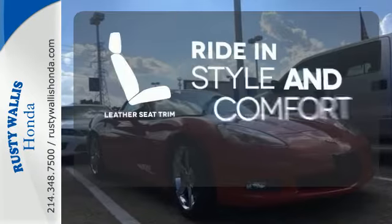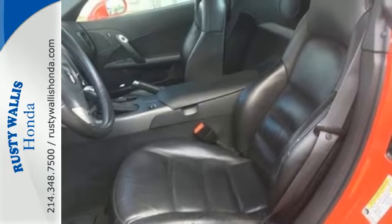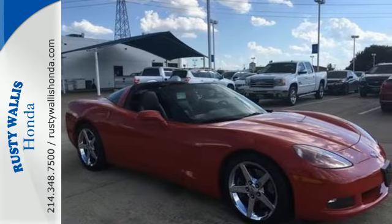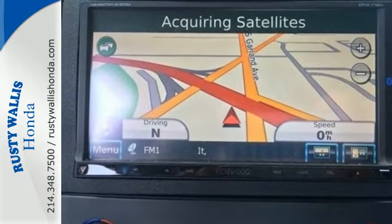Ride in style and comfort with leather seat trim. A long list of convenience features, outstanding performance, and precise handling make this sports car an excellent choice for those who love to drive. Come on in today and see it for yourself.